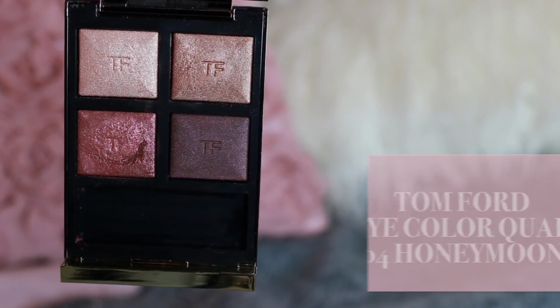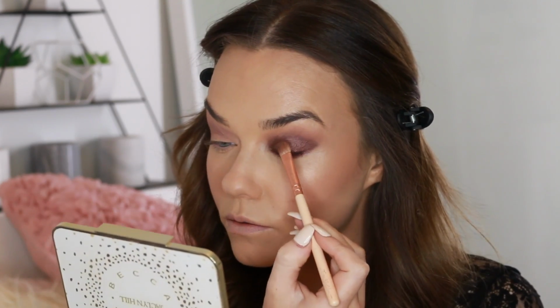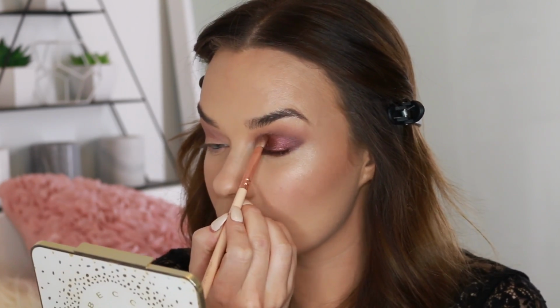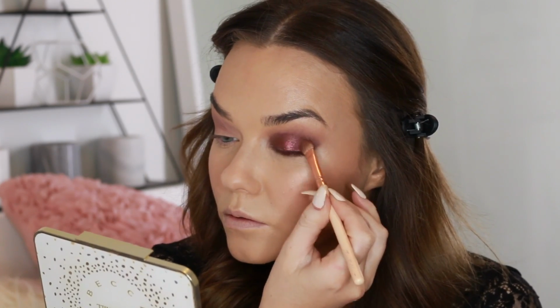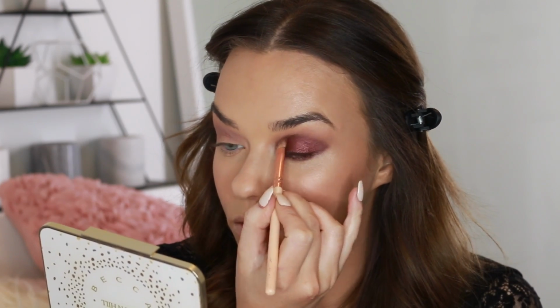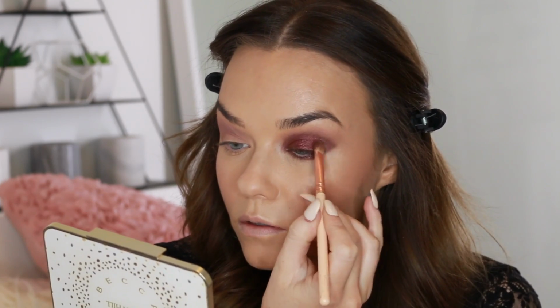Now for the star of the show, I'm using the Tom Ford Honeymoon palette, and I'm using this beautiful shade here, but in real life it's slightly more purple than it is on camera. When you're under natural light or even studio light, it looks more purple toned, but on this it looks very cranberry. So just be aware of that if you're purchasing online, but I love how it looks either way.